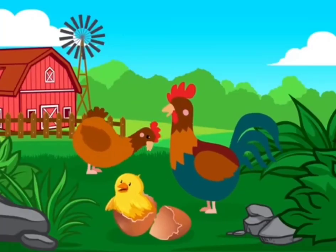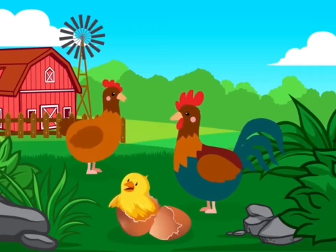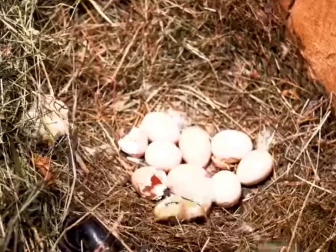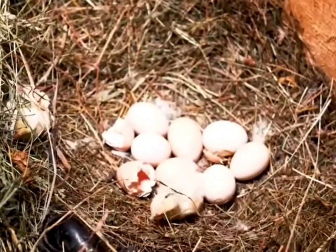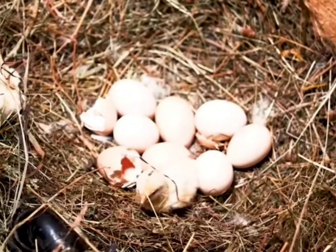This is a family of chickens. Let's get to know them better. Here is a chick that has just hatched from an egg. Now the chick is very small and defenseless.